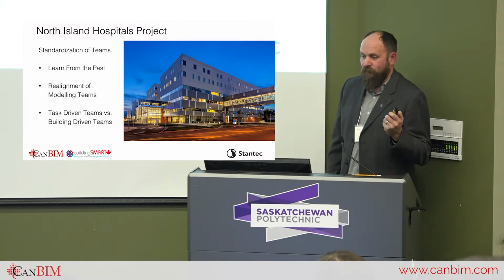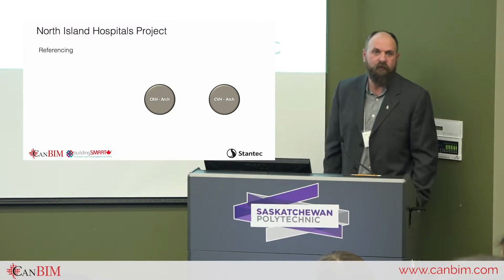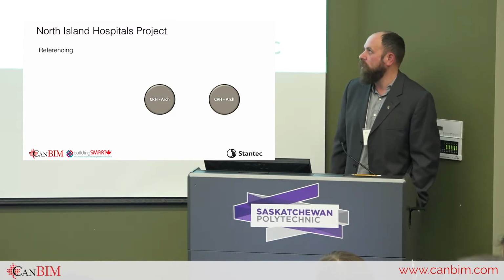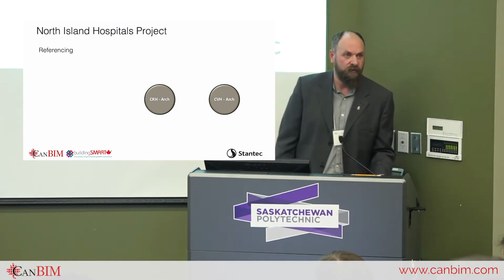So the biggest one, before I get into it, is we're going to talk about referencing. We're just going to talk about plan detailing referencing, because there's a whole bunch of different types of referencing that we had to get through. How do we get two separate individual models together and reference them properly into one detail book, so that we're not tasking one individual person to go and back check everything and make sure the references and the back references came out properly?